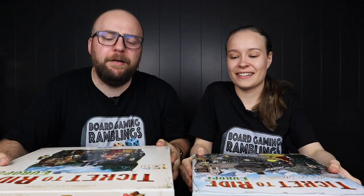So today we are taking a look at these two side by side, looking at the differences, looking at what you get in it. We're going to talk about the price point and see if you should get the new edition, either if you want it for your collection of Ticket to Ride stuff, or if you're looking at getting a Ticket to Ride game, if this is the one you should get.